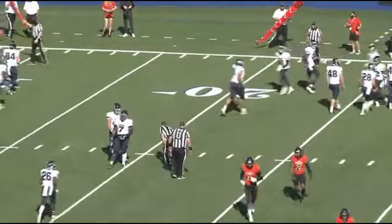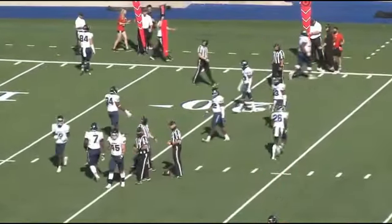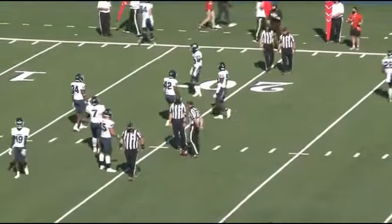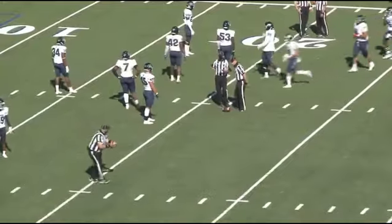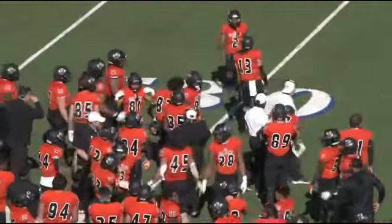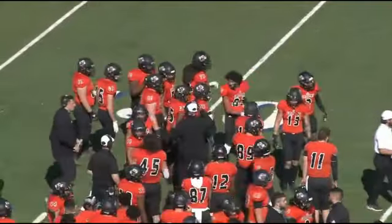So the Falcons are going to be in great field position at the Lincoln 21-yard line with not a whole lot of time left in the ball game, 8 minutes and 18 seconds. Couldn't tell if that's 8:16 or 8:18, but we're going to go with that 18.